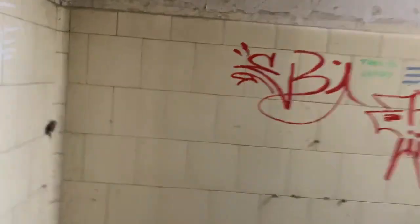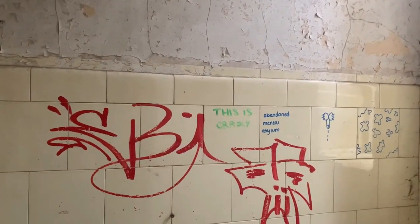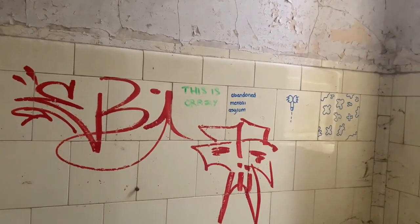Good old staircase, isn't it? Oh, that feels real spongy. That's what I was wondering. Anyone want any mushroom? This is crazy. Yep, I agree with you. This is crazy. A little narrow window.